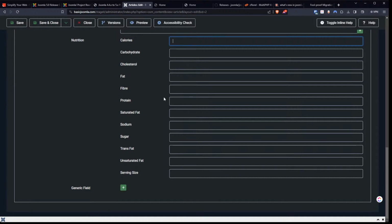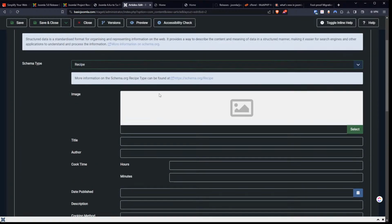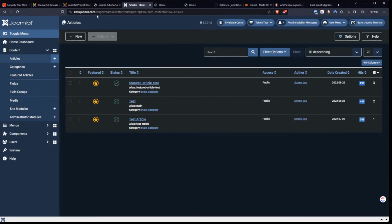Yeah. And Alexandra has placed in the link a comprehensive list from schema.org, all the types that are available. There are a lot. So more and more are probably going to work their way into the core here. Yes, and then you're probably going to get developers adding types in the JED, the Joomla Extension Directory. Great. Okay, so that is new and that is nice.